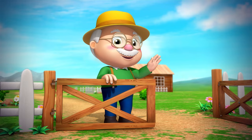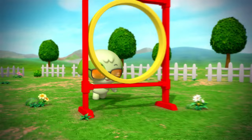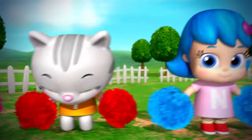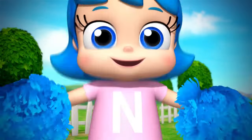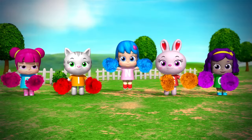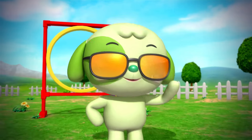There was a farmer who had a dog, and Bingo was his name-o. B-I-N-G-O, B-I-N-G-O, B-I-N-G-O, and Bingo was his name-o.